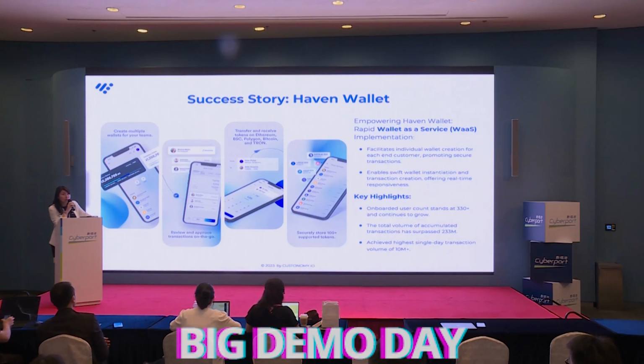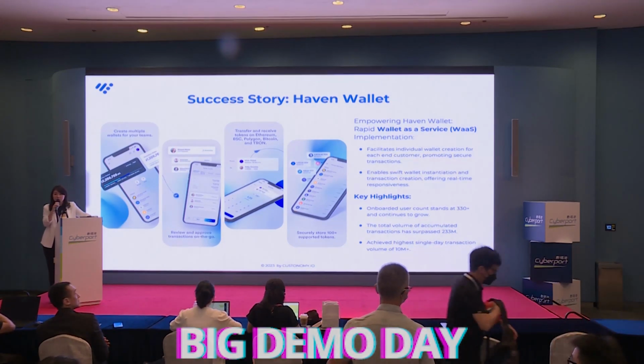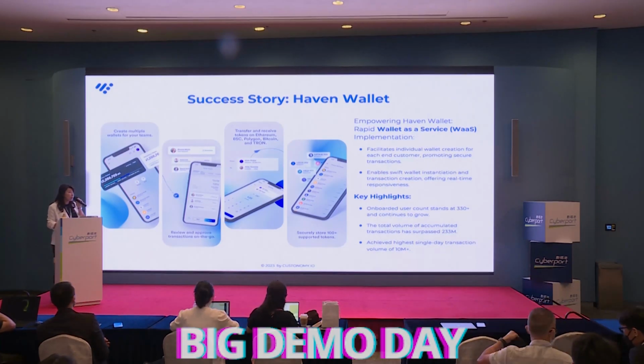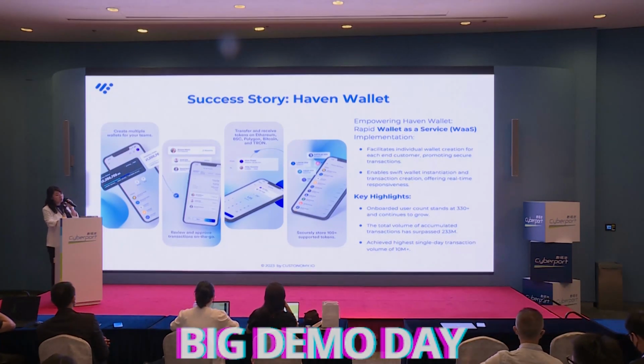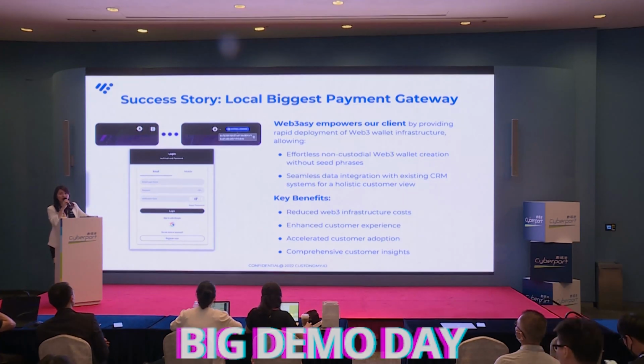From the day they contact us to soft launch, it's only around 2 to 3 months, including developing their whole UI and UX. I think this is a very good use case, and the customer is very satisfied as well. Another use case is the Web3 wallet. I can't show the name of the company because we need to keep it confidential until they do a press release.